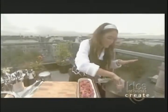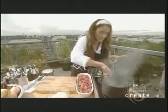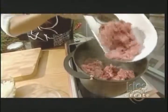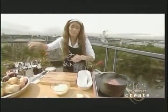Let the butter melt, and then I will add my minced meat. I have 400 grams of lamb minced meat, 400 grams of beef minced meat, and 400 grams of moose minced meat. It's about 14 ounces for each. I let them brown a little bit.